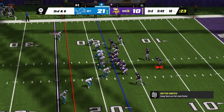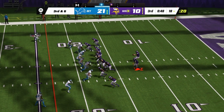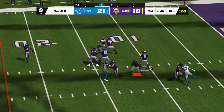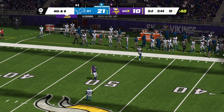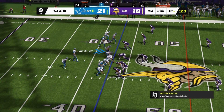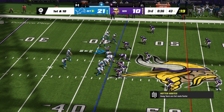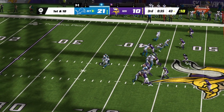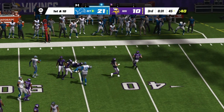This offense in desperate need of a conversion as they come up on third down. Now Cousins. And that is incomplete. Attempt to play the field position game. You are to an extent, especially if you like your defense, because you have the lead, you've been controlling the game. But why put them in a tougher spot? You want to get out there and get something done on offense and maybe take command of this game yourself.